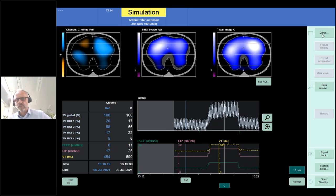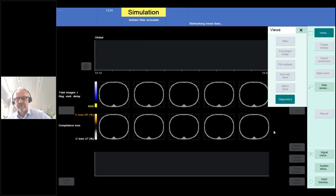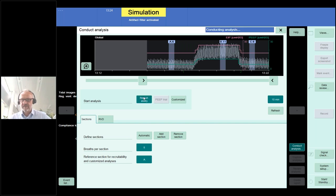But now when we want to assess lung recruitability again, using this rather systematic approach, taking more than two analysis points, what we can demonstrate here is we first add three sections again. We set one section behind, one section at the baseline, one section during the PEEP elevation. Then we do the recruitability test again.